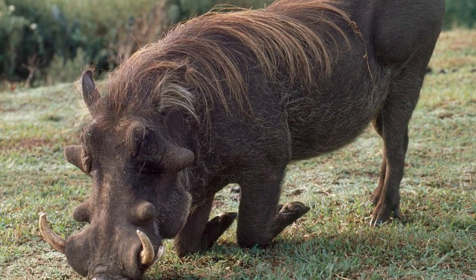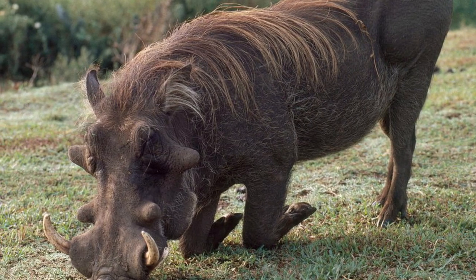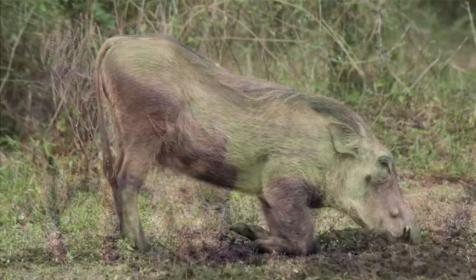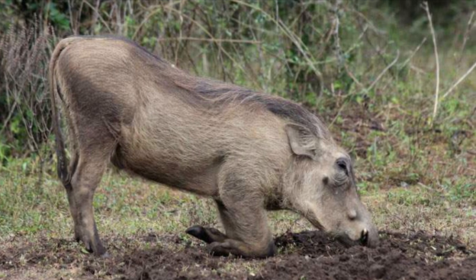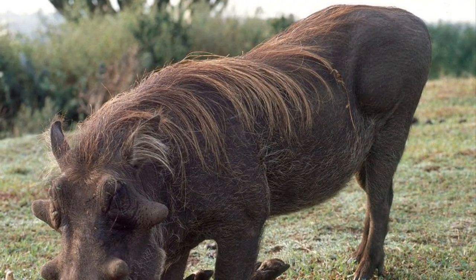The warthog is usually a herbivore. In the wild, it usually eats short grasses and herbs, but will also eat leaves, fruit, and in some areas, tubers and bulbs. Because of its short neck, the warthog has to get down on its front knees in order to eat.